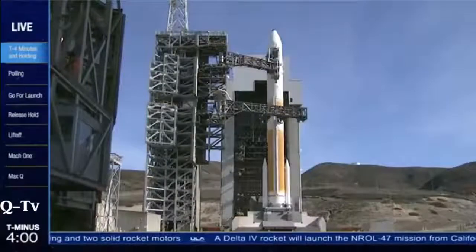This morning, I had a chance to talk with Toli Telienchich, ULA's Director of Launch Operations. Vehicle away from the pad.